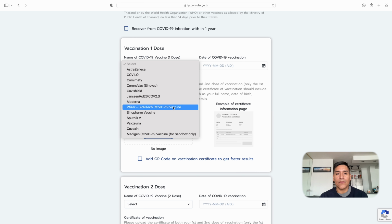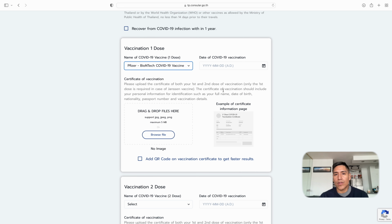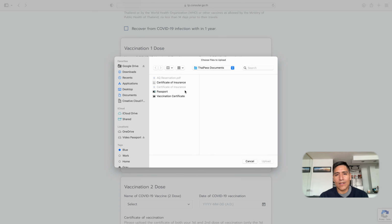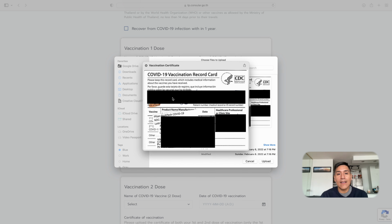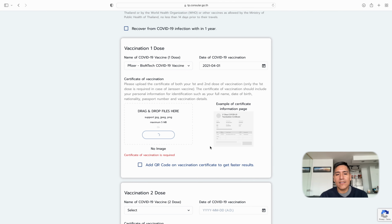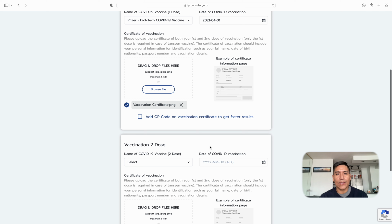Here we're selecting Pfizer, and make sure that you input the date of your first dose. This case is April 1st. Again, make sure you have the right format and that it looks similar to the one that they have there, but as long as it's your vaccination card or your vaccination certificate showing the dates, it's going to be fine. This one is the one that we usually have here in the States. So we're going ahead and uploading this. We got the check mark, so it looks good.